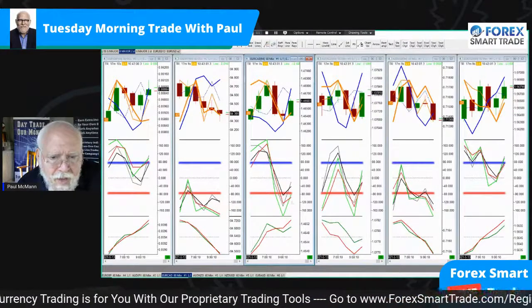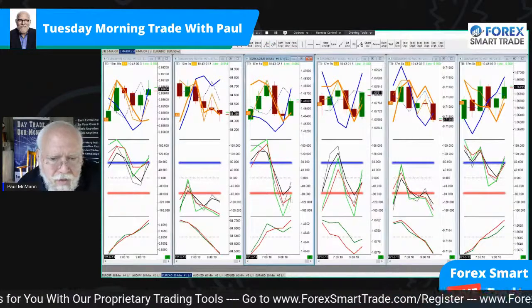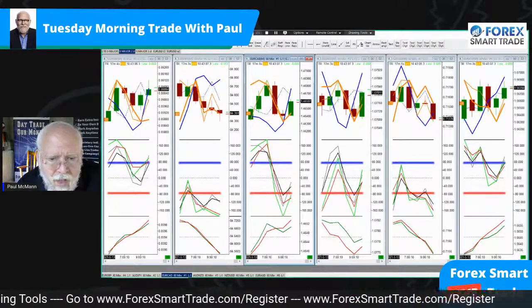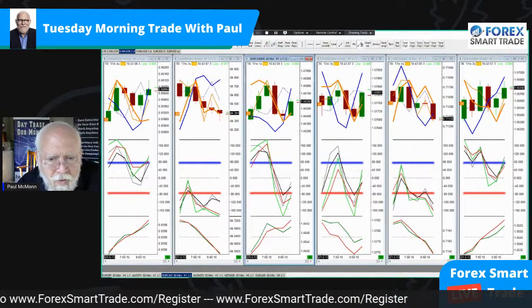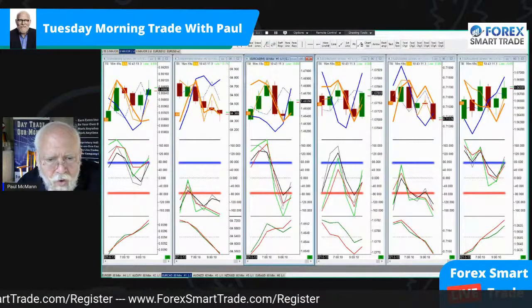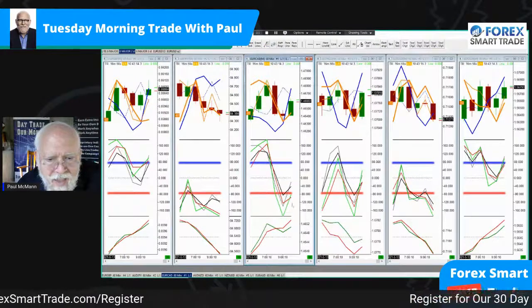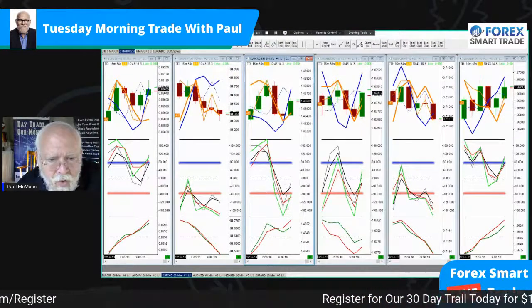oversold. Everybody's going up. And I've got what's called the double cross. The green crossed over the red and the gray crossed over the green. So I've got 3 points here: one, that they're oversold; two, that all the lines are going up; and three, that both sets have the double cross. So 3 points here.